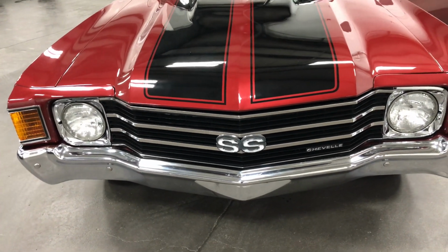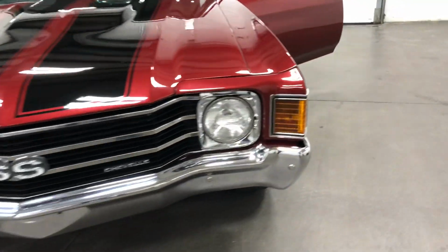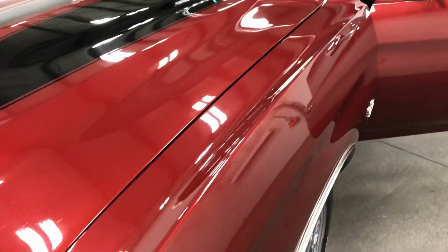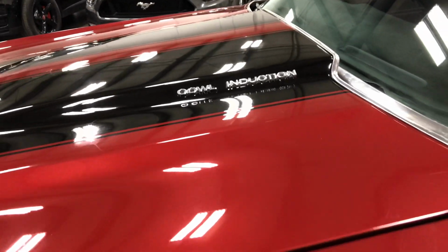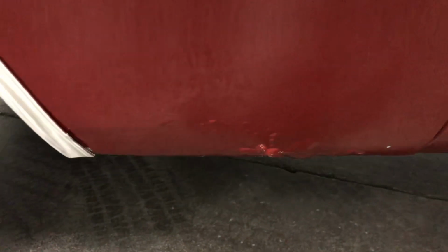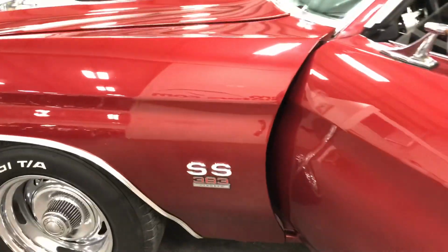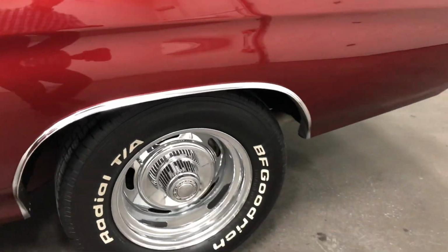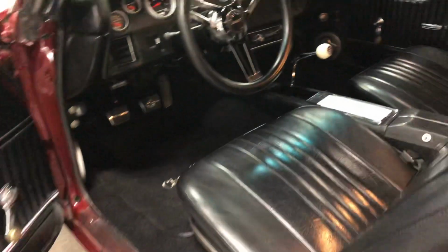Pretty awesome. Nice looking front grille with the SS in it. Bumpers are looking fabulous. The chrome on them is in good shape. The hood's looking great. There's your cowl induction statement on there. And here's the one area of concern is there's a little bit of rust bubble down there. Again, that can be tidied up and painted over. No big deal. You can even put a brand new fender on if you wanted to. The wheels are in great shape. Nice design. Beautiful.